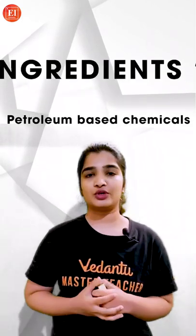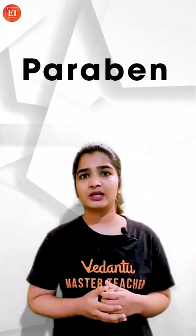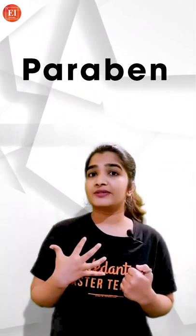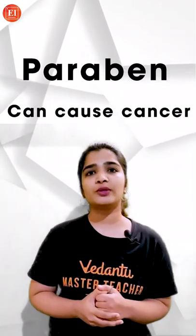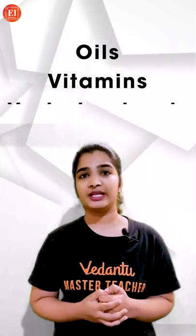Few are harmful to our body, like paraben. It is used to increase the shelf life of the lipstick and will prevent any kind of fungal growth in it. But as it can be easily absorbed by your skin, intestinal tract, it can cause cancer. And it has been restricted in most of Europe. So what should we use instead of this? You can go for other oils, vitamins, and some herbal extracts.